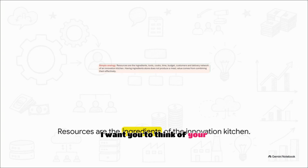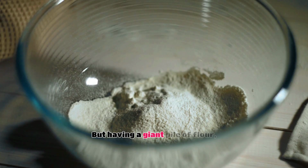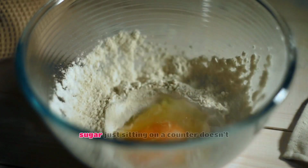I want you to think of your organizational resources exactly like a commercial kitchen. You've got your raw ingredients, your specialized tools, talented cooks, a budget, and a delivery network. But having a giant pile of flour, eggs, and sugar just sitting on a counter doesn't magically produce a cake, right? The value only actually appears when you combine those resources effectively.